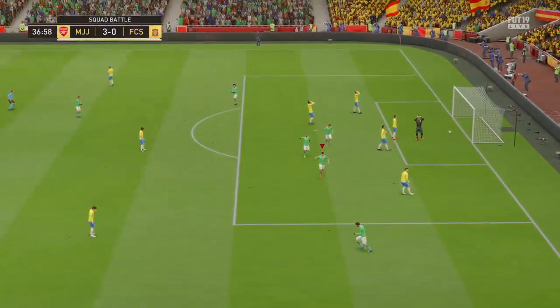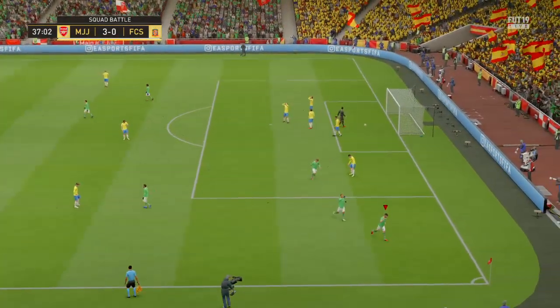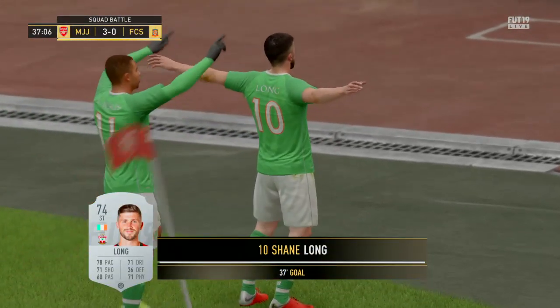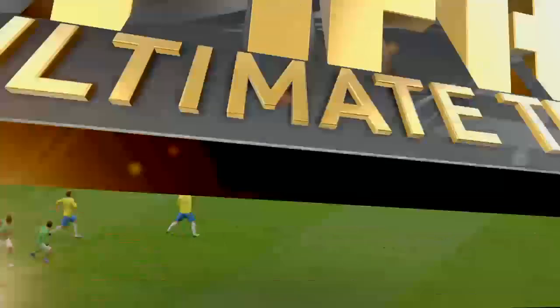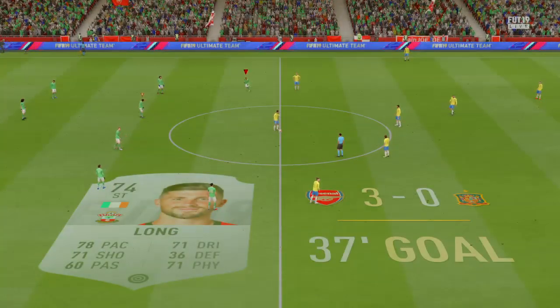Hat trick! And that's the third, the hat trick. It's a day he'll never forget. Well, I mean, if he's got 3 hat tricks in 4 games now, I don't think it'll be that special.